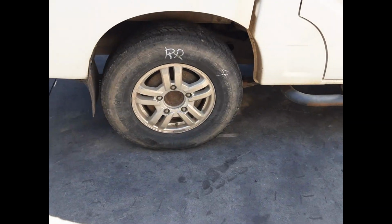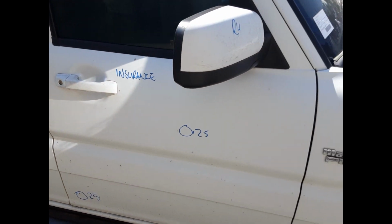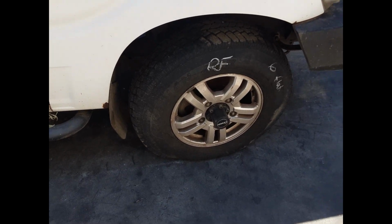right rear 16-inch factory alloy mag with a good tyre, right front door has 2 small dents, right power door mirror, right guard has no damage, and a right front 16-inch factory alloy mag with a good tyre.